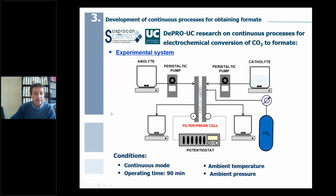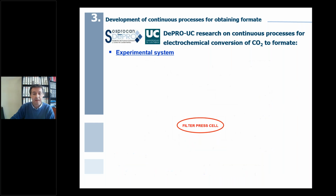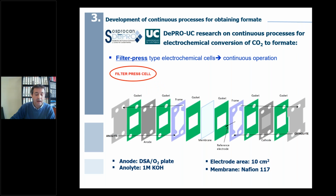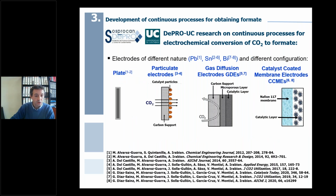Here we can see the common characteristics of the experimental systems that we have used in our research. We have always focused on continuous processes with ambient conditions of temperature and pressure, in which the core is the filter press electrochemical cell, in which the cathodic and anodic compartments are divided by an ion-exchange membrane. The anode is a DSA for oxygen evolution, and the cathode has been an electrode of different nature and configurations as illustrated in the slide.